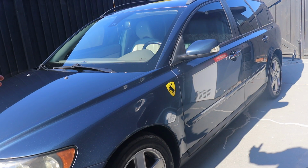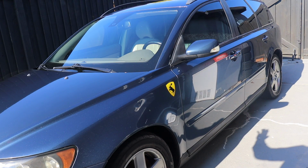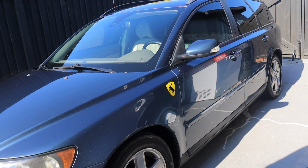Here's our 2005 Volvo V50 T5 all-wheel drive manual, a very rare machine. Let's give you a little tour of it. I'm going to start off by giving it a cold start and idle. Let's check it out.